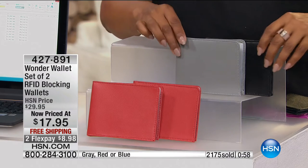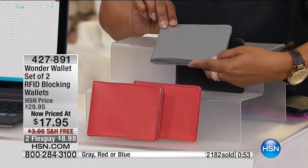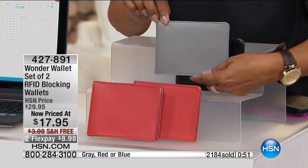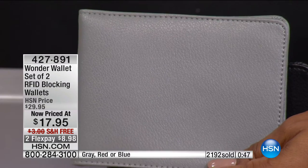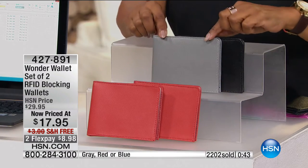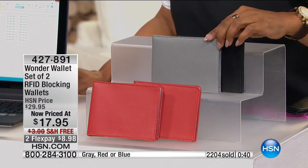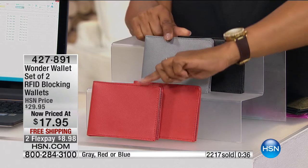So now we have the two choices. This is the lilac gray, and I know we're calling it lilac gray, but you can see for yourself, there's no lilac in it. I think somebody got a little creative. They were just having a lot of fun with the color names. And that combination is the gray and the black, and then we have the red on red.